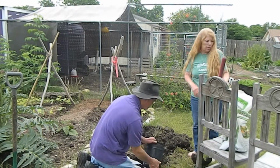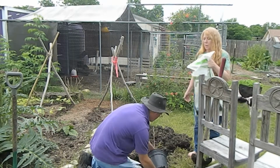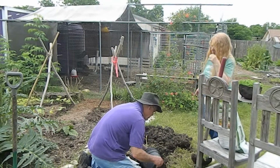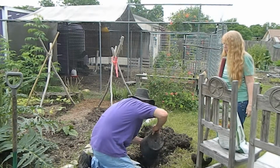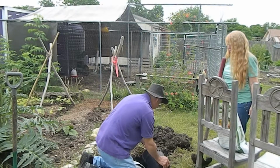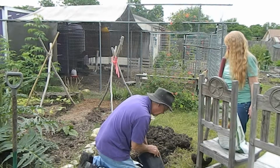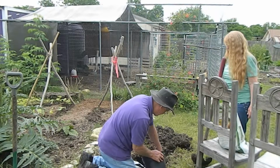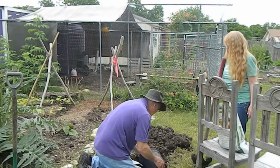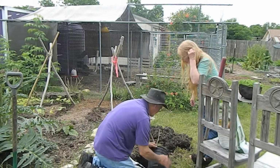So as we always do, we put some azomite in the hole where he's digging. And now he's planting the tree, and we'll put in some fresh mulch. Yeah, because I don't want to break it.